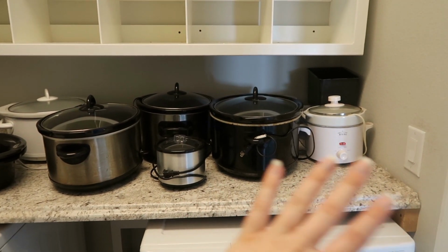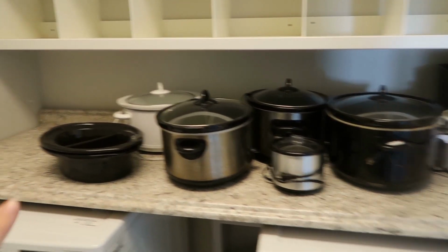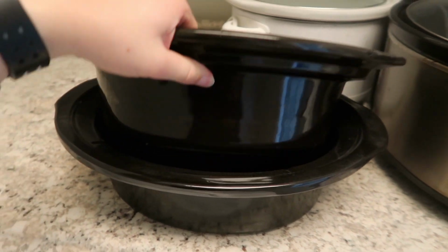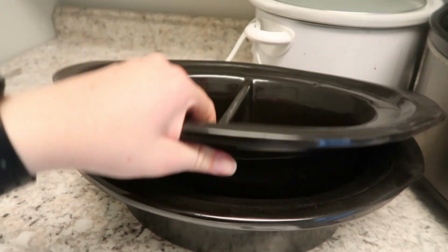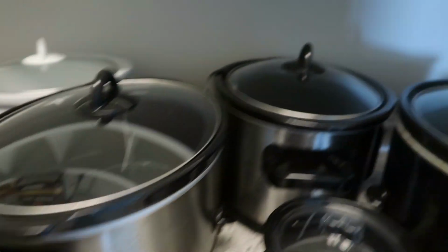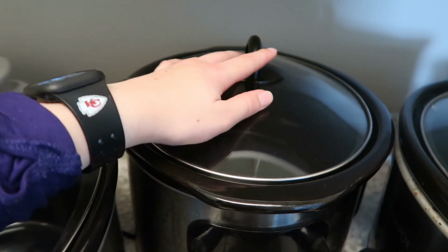I am in the laundry room. I have emptied it to the point that I'm happy with it. There are a few things still left in here, so let me show you what it looks like now. I have left the crock pots here, and this is what I was talking about. These are separate bowls. So we've got a shallow one divided in half, and they go in this crock pot here, so this one is the deep one.